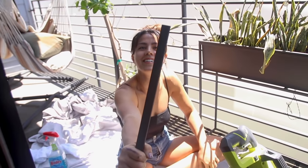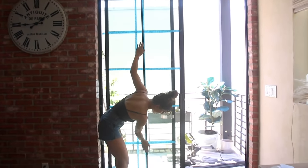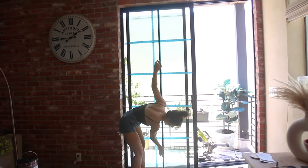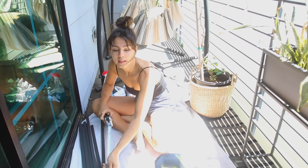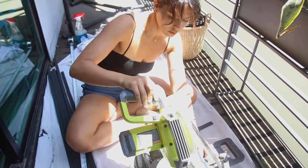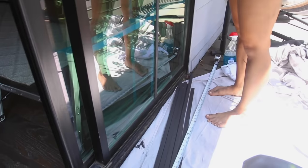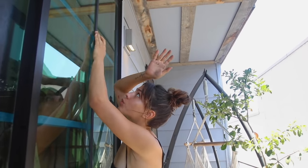Come on! All right, let's see if it fits. Does it? Oh my God. Yeah! We're back. Okay, so we had a little bit too much allowance, and I'm gonna cut a little bit more. I think it's perfect. It's so perfect that I'll have to tap it in so it'll be really sturdy.